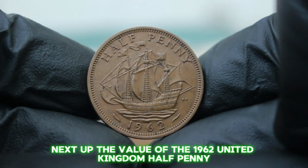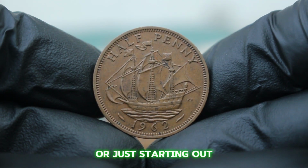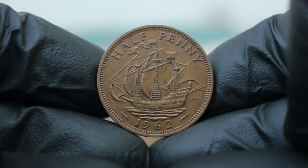Next up, the value of the 1962 United Kingdom halfpenny in fine condition. Whether you're a seasoned collector or just starting out, understanding the value of this coin in today's auction market is crucial. So, let's dive in.